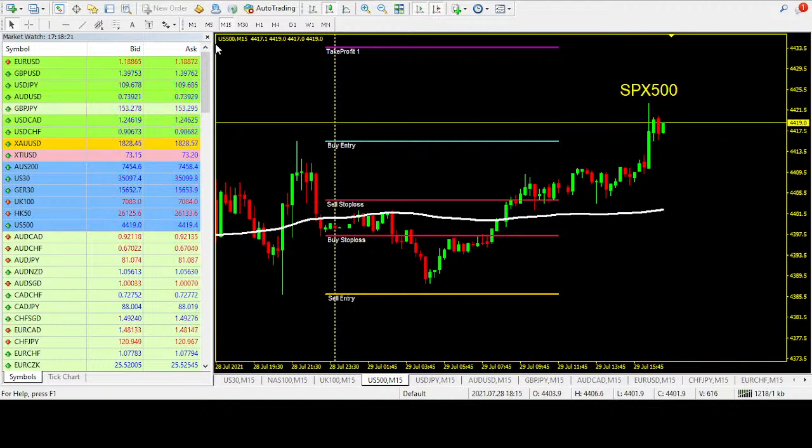So this is what it's looking like. This looks like a buy. I think I'm going to jump into this buy. I hardly ever trade the SP 500 because the leverage is quite weird.